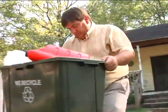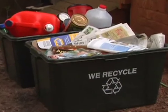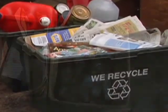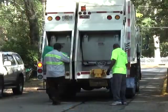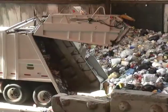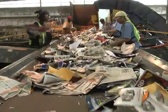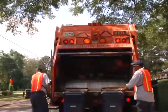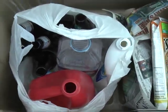In this type of program, either the homeowner or the hauler separates recyclables into two separate bins, one for fiber or paper products and another for containers, such as plastic, glass, aluminum, or metal products. Special trucks with two different storage compartments pick up the materials and bring them to a processing facility where they're sorted even further. In some cases, dual stream materials are placed into one non-compartmentalized truck, but are kept separate by having homeowners bag their bottles and cans and place their mixed paper in bins.